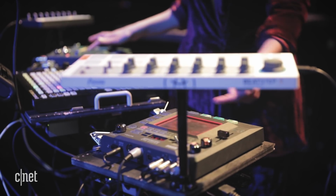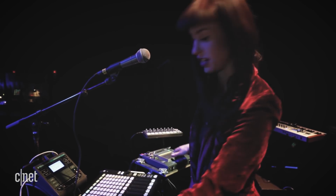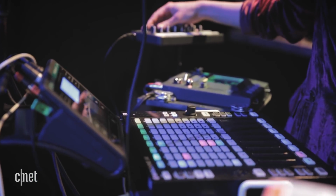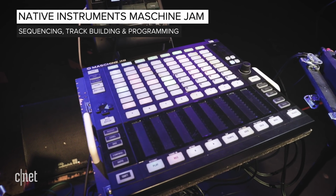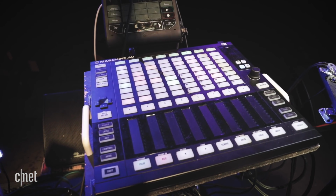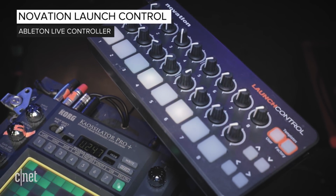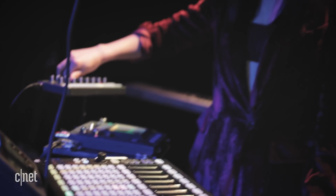I can't affect this with that because that's built into this unit. Yeah, it's the last part of the chain basically. Now this thing here is talking to the Ableton. So now once I've got some good effects going on this, I might want to start applying things to the beat. So basic delays.